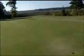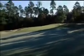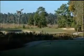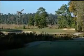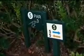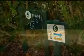Bent grass greens, Bermuda wall-to-wall for the rest. So spring and fall, peak of the golf season, our greens are in peak condition because it is a cooler season grass. But no matter what time of year it is, you can expect some of the best par 3s in the area. 5 is probably our signature hole.